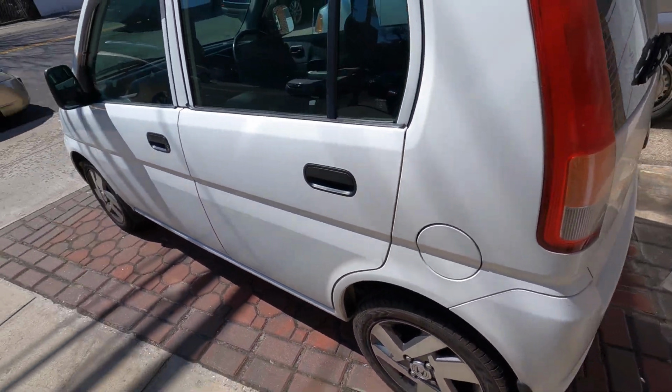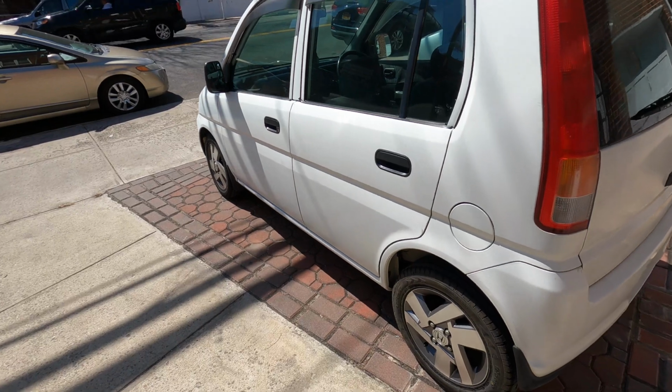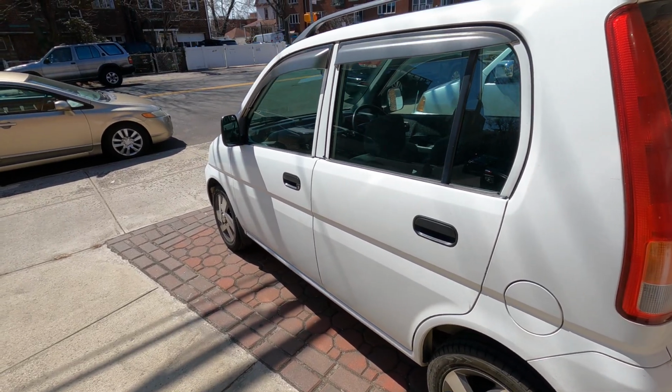So now that I've transitioned into a Honda fanboy, as you guys know, I have a Honda Motocompo, maybe one of the rarest Hondas ever. I got a Honda Life, maybe one of the rarest Honda K cars ever. And honestly, I'm loving it. I have no complaints. I drove the Life all the way back.